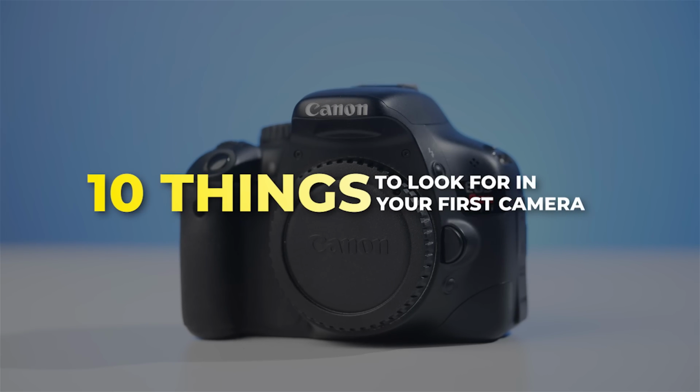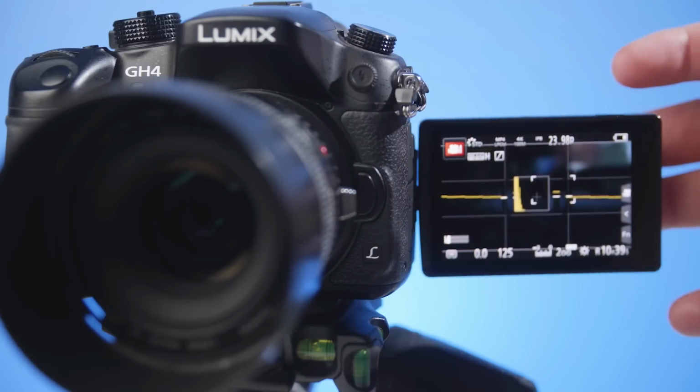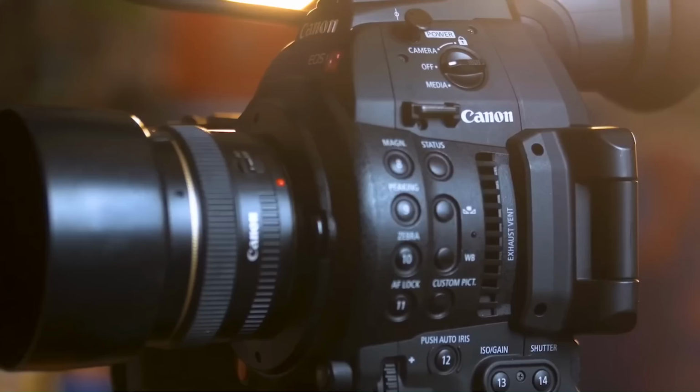So instead of just making a video on what camera you should buy right now, we wanted to give you guys 10 things to look for in a camera so that no matter when you watch this, whether it's the day we release it or in 2030, you will know exactly what you need to look for whenever it is time to purchase a camera.